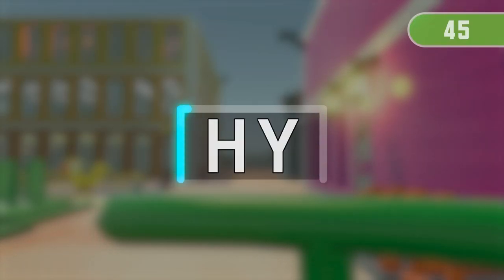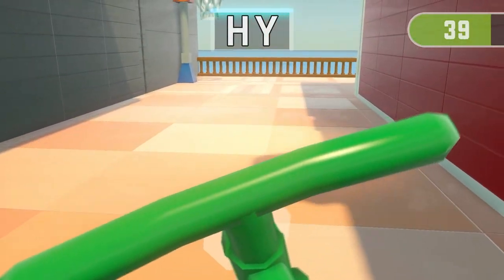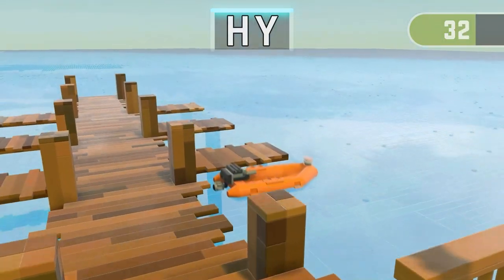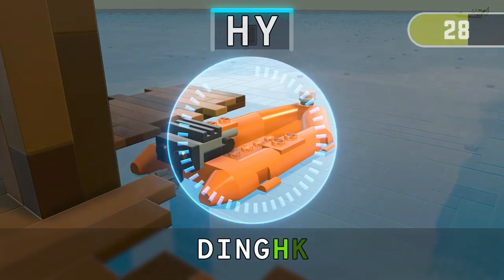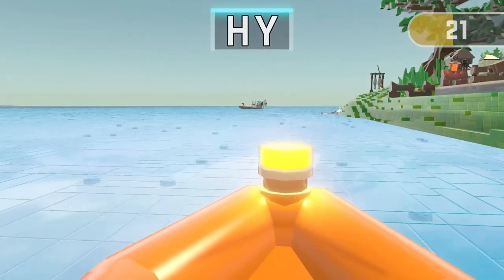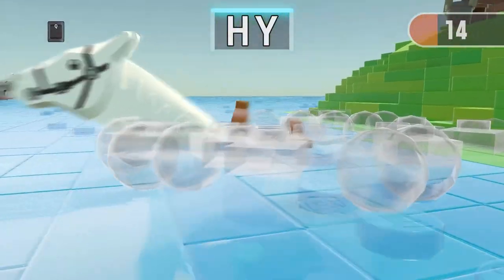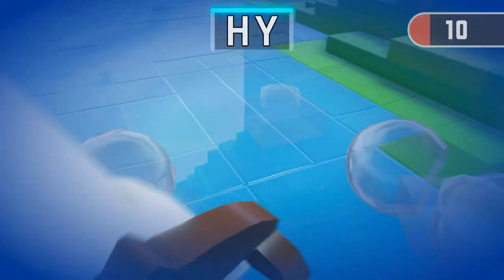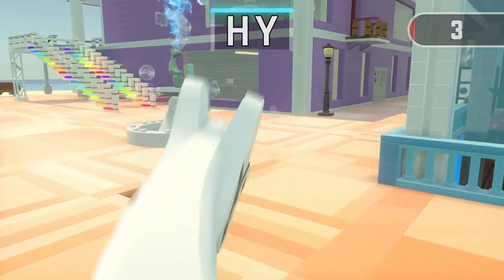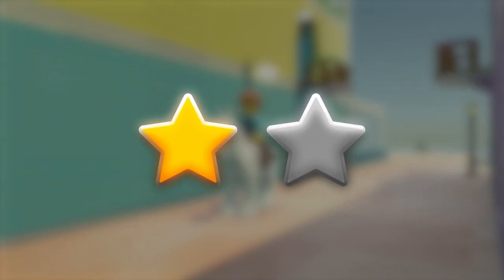3, 2, 1. Find both things containing H, Y. Time's up! Great job! It was so close!